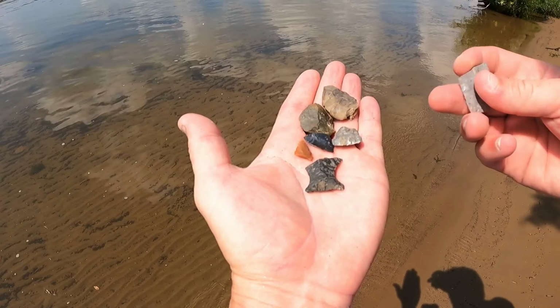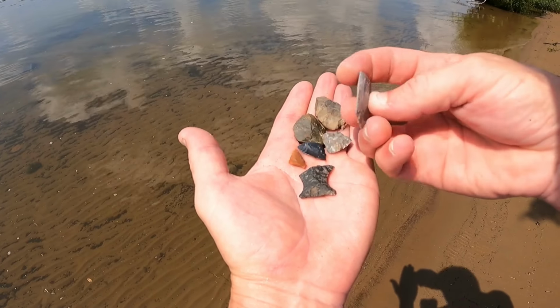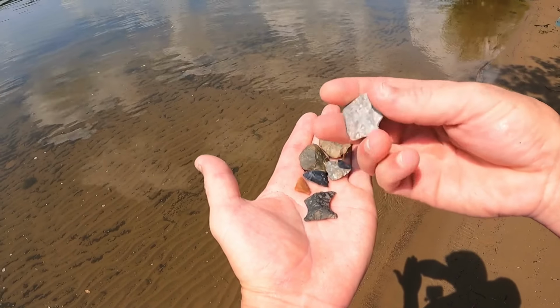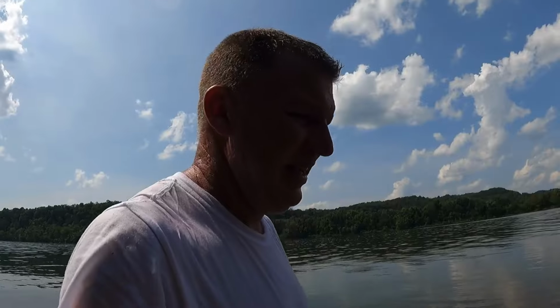And I think this is a really heartbreaker here. It looks like the bottom to a busted Paleo lance. I'm thinking, what a shame on that. I can't take any more. I should have come a little earlier, but we had a good day regardless.